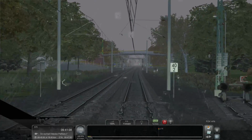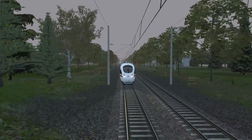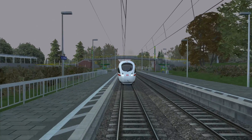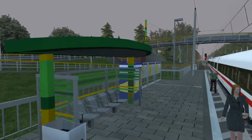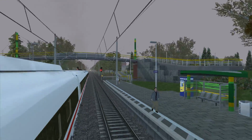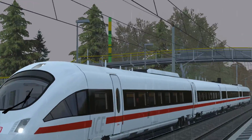Oh, this is my favourite station along the entire route right here. Let's have a look at this. Have some of this. You'll see why, I suppose. It's got so much character to it. I just love this station so much. It looks so different compared to all the rest with the greens and the yellows. It's my favourite station along this entire route, and it's very cool indeed. Very cool indeed. There we go.